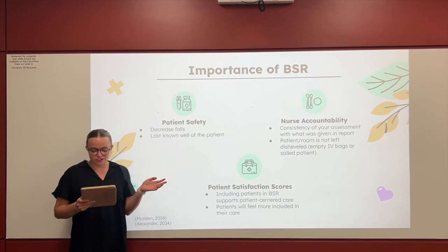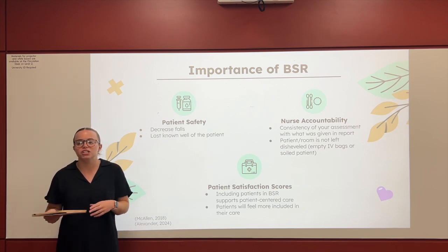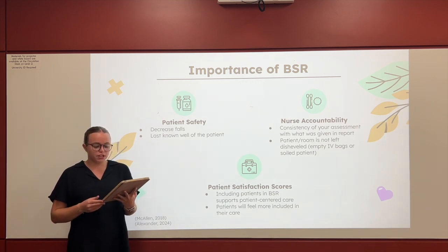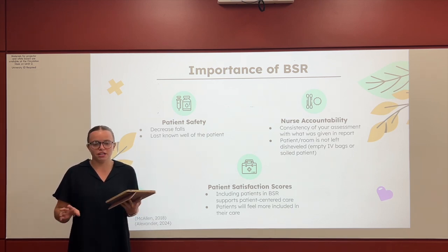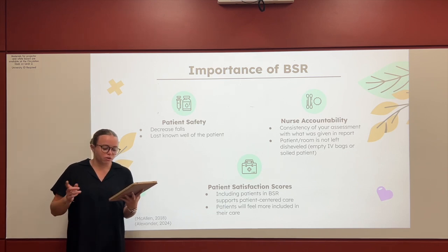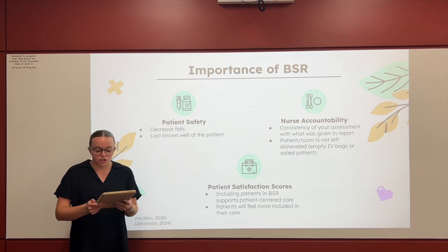So the importance of bedside shift report is patient safety. It's been found to decrease falls, and also the last known well of your patient could be at shift change while doing bedside shift report. It also is good for nurse accountability, so consistency of your assessment with what was given in report. Sometimes there can be inconsistencies there, and so it holds the previous nurse accountable for telling you the right things. And then also the patient or room not being left disheveled by the previous nurse, because you both are going in there together, so they want to make sure everything looks good.